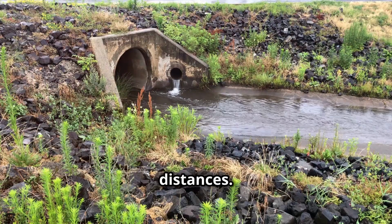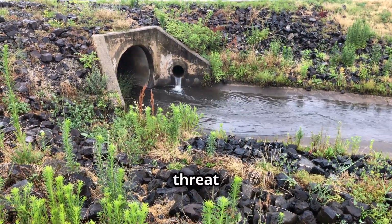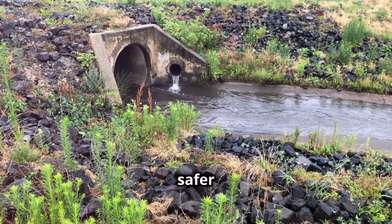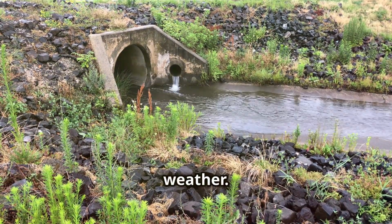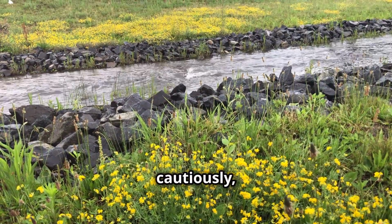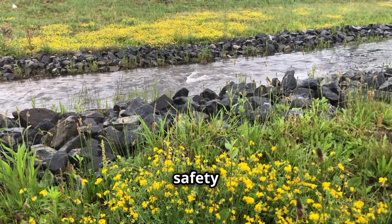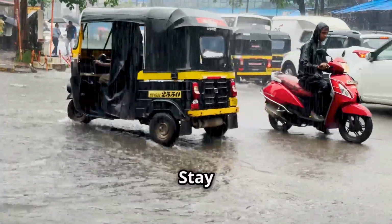Remember, driving in wet conditions requires extra caution. Always keep a safe distance from the vehicle in front of you to allow for longer stopping distances. By being aware of the hidden threat of hydroplaning and taking preventive measures, you can ensure a safer driving experience in wet weather. Stay alert, drive cautiously, and respect the power of nature. Your safety and the safety of others depend on it. Stay safe and drive smart.